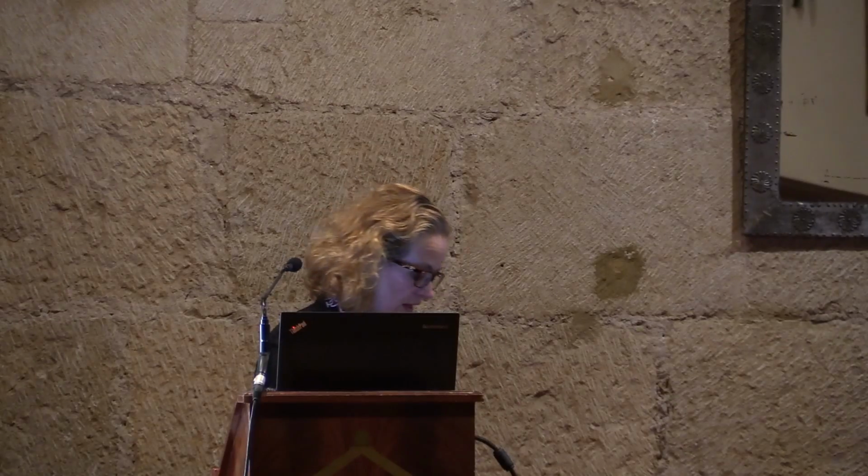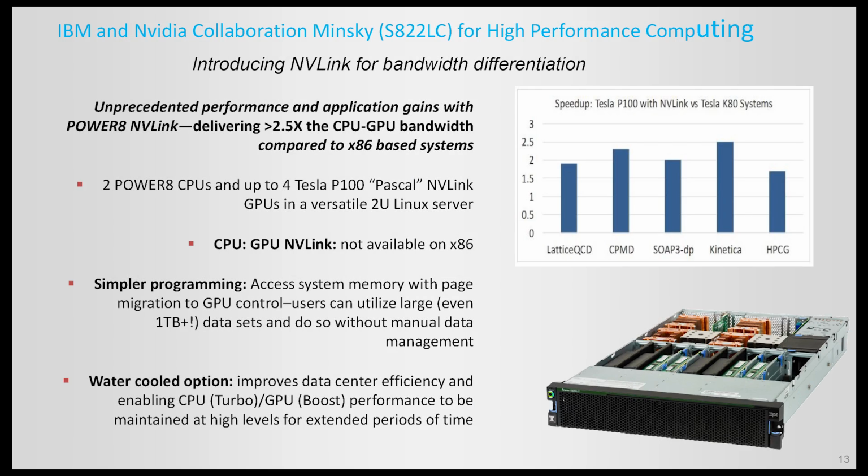This slide here, as maybe some of you, or maybe most of you know, we made a very recent announcement, and that recent announcement is our new, shall we call it, NVLink server box.